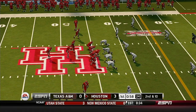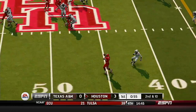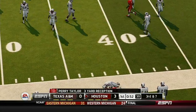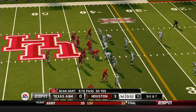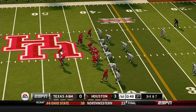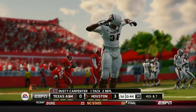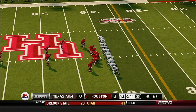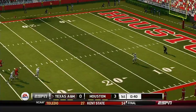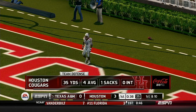From the 44-yard line, second down. He's knocked out of bounds around the 41-yard line. Houston holds a field goal lead. So this one goes into the end zone, and that'll be a touchback. Houston's defense is playing lights out right now and pitching a shutout.